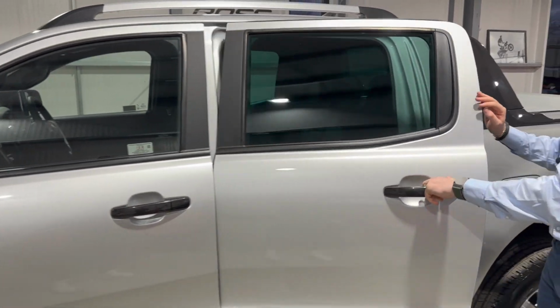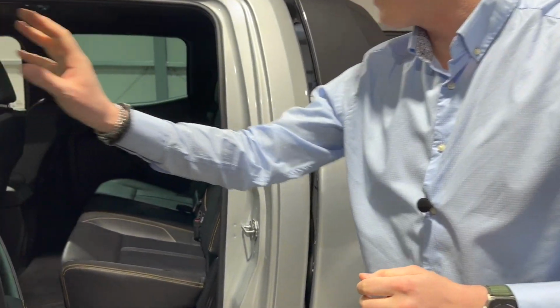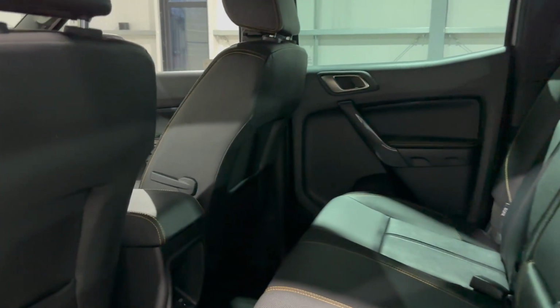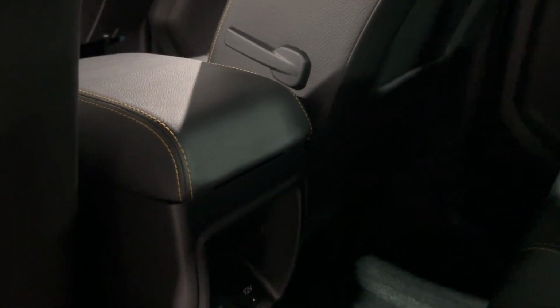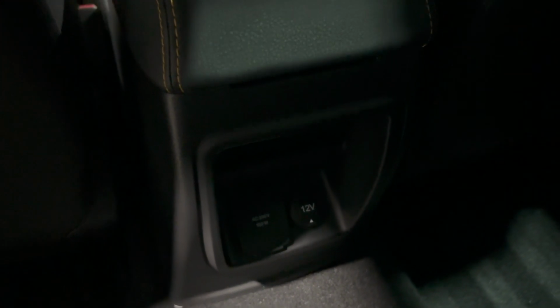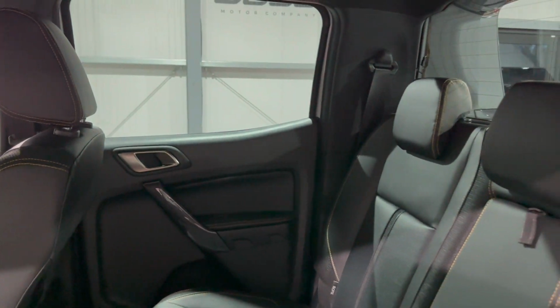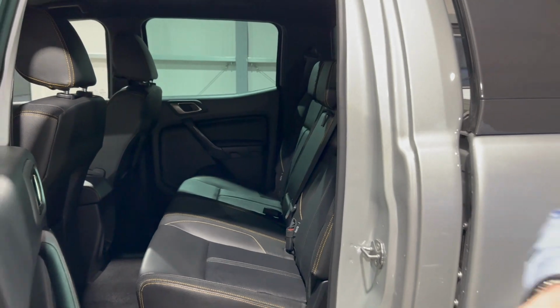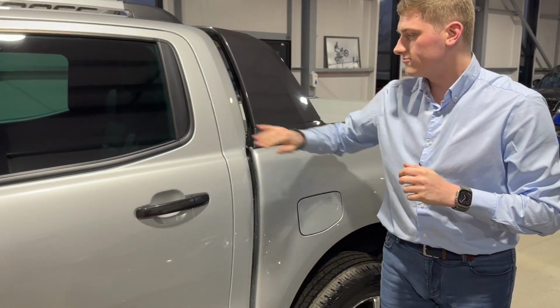If you have a look inside the back as well, obviously privacy glass on the back windows. In the centre of the two rear seats, on the back of the centre console there, you have got a full size 3-pin plug socket under the left-hand side and a 12-volt socket under the right-hand side there. And plenty of space in these Isofix in the back seats as well. So if you wanted to use it as a family truck, you can do that, no problem at all.